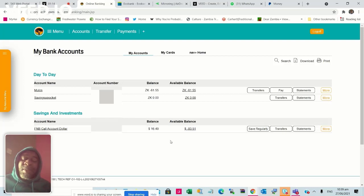So FNB, the minimum balance for a savings account is $100. Due to factors beyond my control, I've not yet reached that $100 threshold. So I've been putting funds into my dollar account bit by bit, and I should meet that threshold soon.